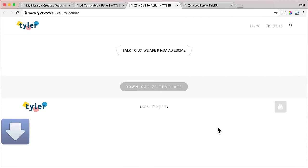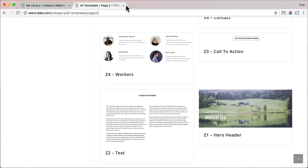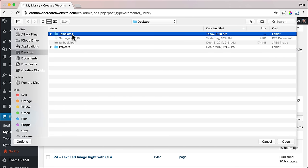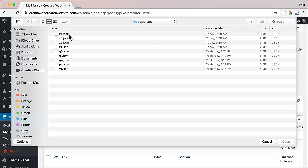And once all of those are saved, we can exit out of there and go to import templates, choose file, and import your template. Press open and import now. And I'm going to speed through all of that because we have done that before, and it's really easy. So just import all of your templates.